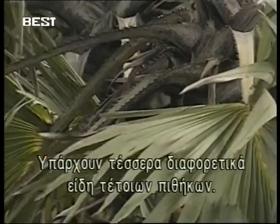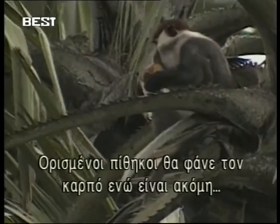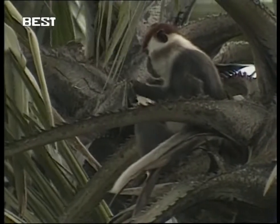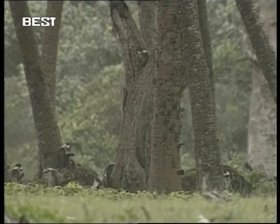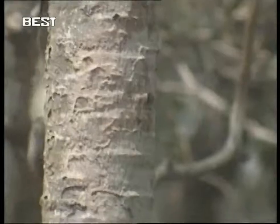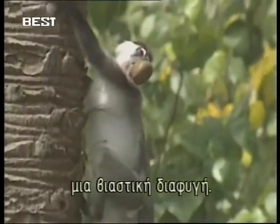There are 4 or 5 different species of mangabeys. Most of them have vivid white markings around their heads and very long tapering tails. Some of the monkeys will eat the fruit while they're still perched up in the tree. Others will carry the fruit down to the ground to consume it there. This particular mangabey appears to be making a quick getaway.